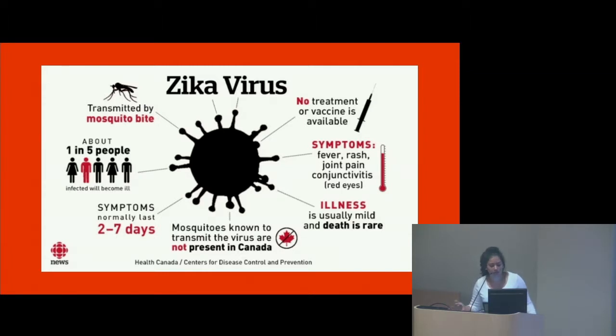However, in the extreme cases where people experience microcephaly or Guillain-Barré syndrome, then the effects of Zika can be very detrimental and can cause death. So it's important to figure out how we can treat this in those extreme cases, but currently there's no treatment or vaccine available.